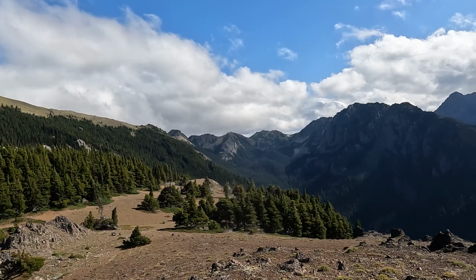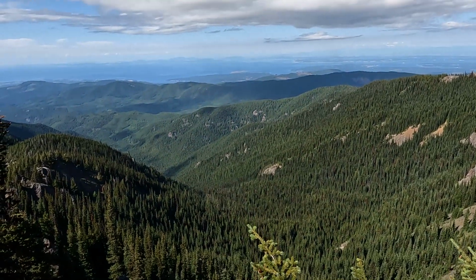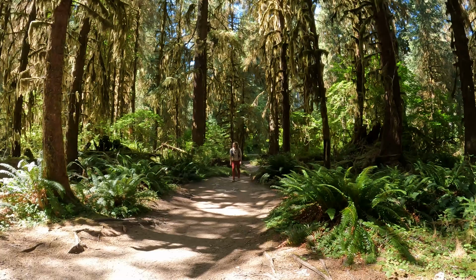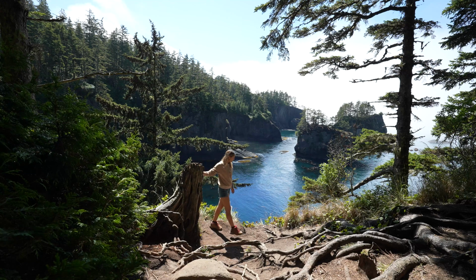The park is separated into 4 distinct zones, which I'm going to do my best to show you on this several-day solo road trip. The park has the mountains, which make up most of the eastern side of the park. There is the iconic rainforest, the lowlands of lakes, rivers, and waterfalls, and of course, the beautiful coastline.